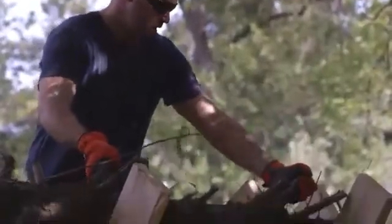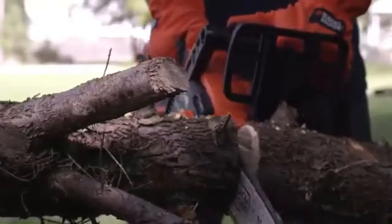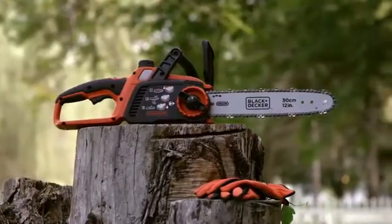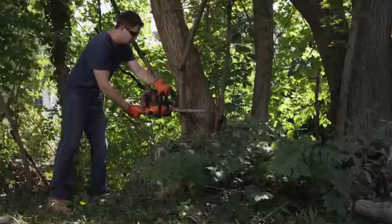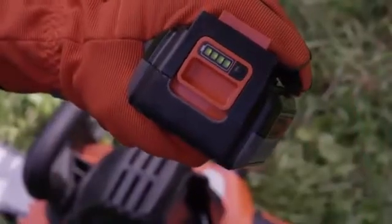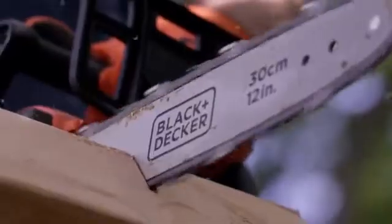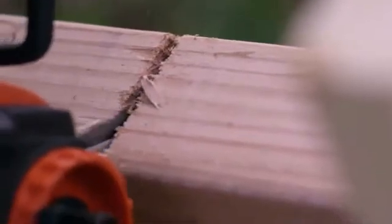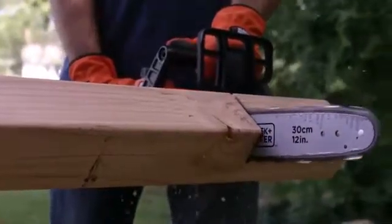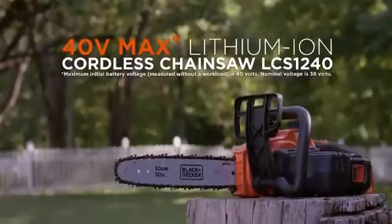This 40V Max chainsaw offers power, runtime, and versatility, all without the weight, noise, and hassle of gas-powered equipment. At 8.3 pounds, the chainsaw is lightweight and its full wraparound handle provides a comfortable grip in cutting applications. We've put high power in a small, compact lithium-ion battery with long life. The 40V Max 2.0 amp-hour lithium-ion battery included with this chainsaw makes over 60 cuts in 4x4 pine lumber on average per single charge, resulting in 58% more cuts than the Ryobi RY4500. The 40V Max Lithium-Ion Cordless Chainsaw from Black+Decker.